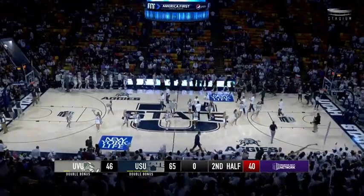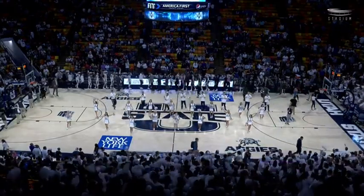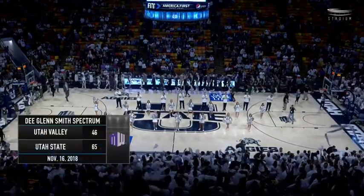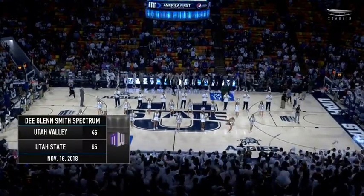And ladies and gentlemen, this is just mid-November. Yeah, it's great, really feeding off the atmosphere tonight. The Aggies defensively, just a great job. So much fun here tonight.